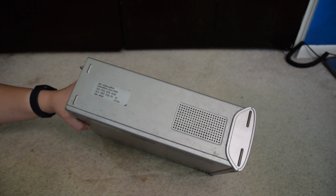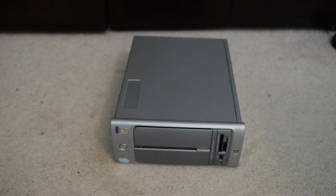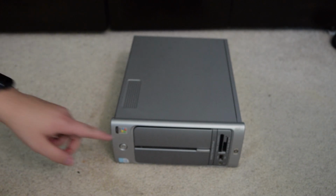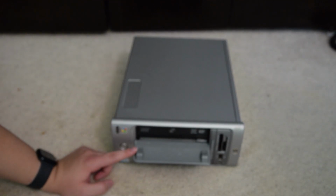The bottom is the dirtiest though. It will definitely need a clean. The only other specs that I know is that it has a DVD drive in it, and it also apparently doesn't have a hard drive, which isn't that surprising.